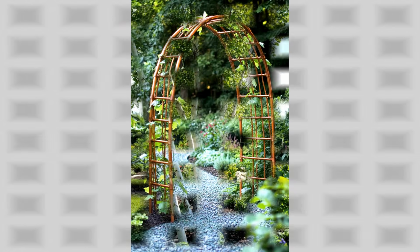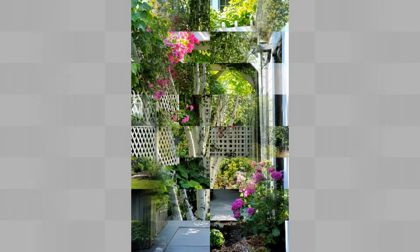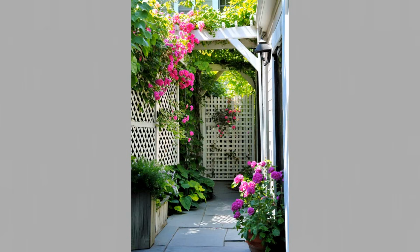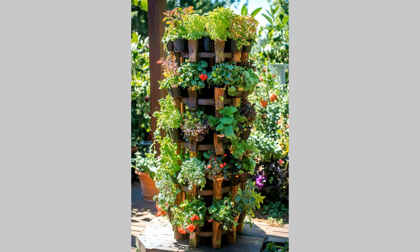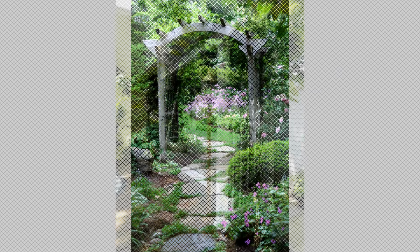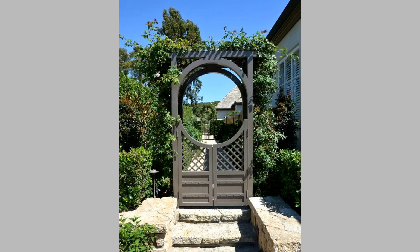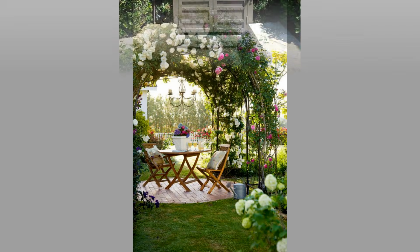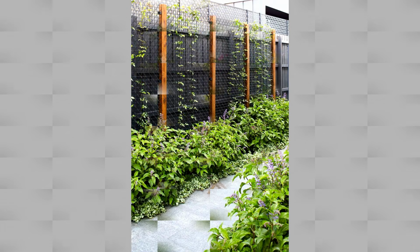True privacy should feel like a veil, not a wall. It's about creating a sense of enclosure while maintaining a connection to the world beyond. When you can see the light passing through your boundary, your brain doesn't feel trapped. It feels protected. This is the ultimate goal of sustainable luxury, providing comfort and seclusion without disconnecting us from the elements that make us feel alive.